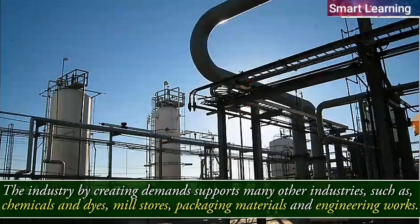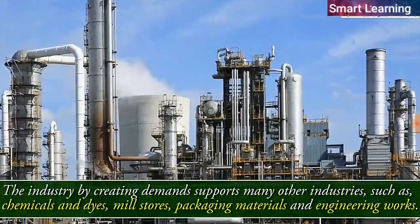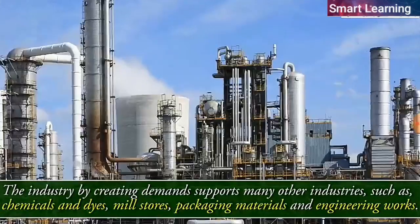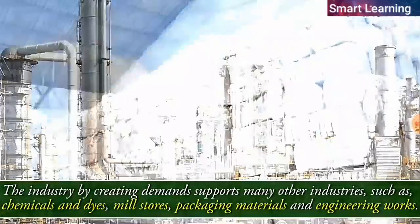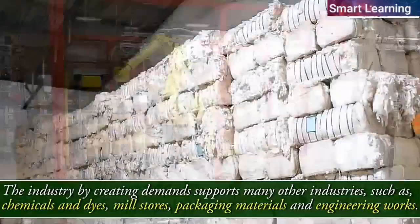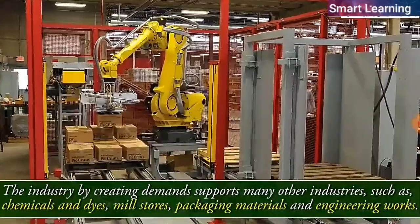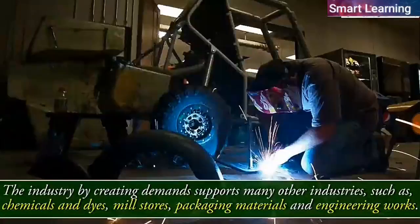The industry, by creating demands, supports many other industries such as chemicals and dyes, mill stores, packaging materials, and engineering works.